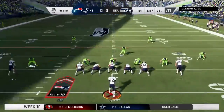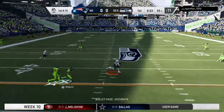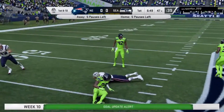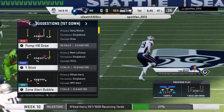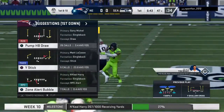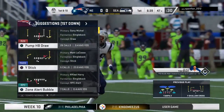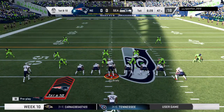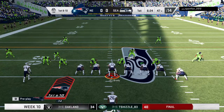On 1st and 10, here's Brady. Catch is made by Harry. And they work this well upfield across the 45. A good pickup there at 22. I think it all came together there. In-breaking route, drove it with excellent pace. Money throw right there to move the sticks. A big hitter to start the drive has him up near midfield here for 1st and 10.